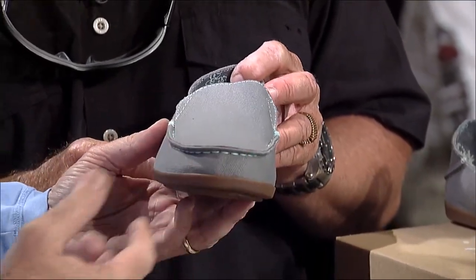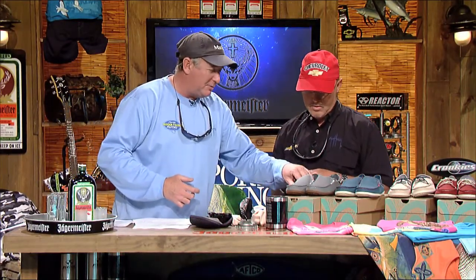When you buy anything from this company, it's going to be top of the line. They've got drop-in heels. These things can come out and you can wash them.